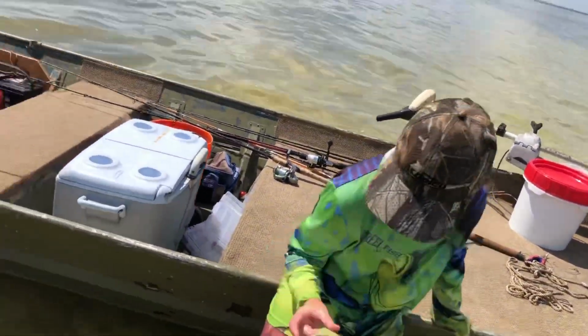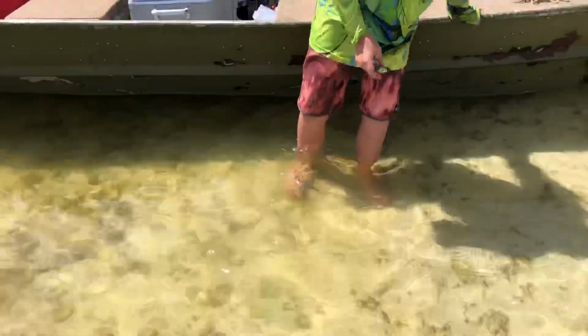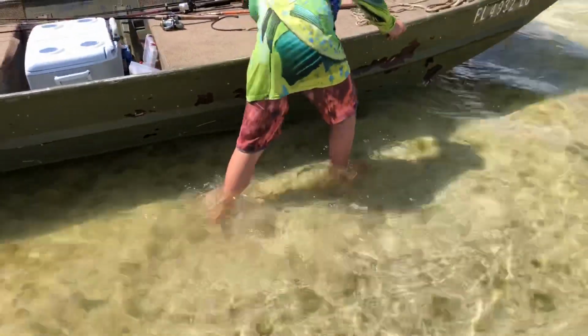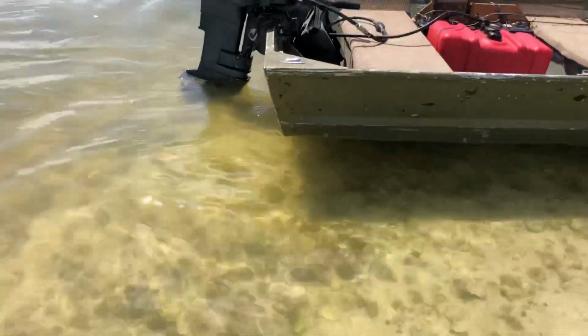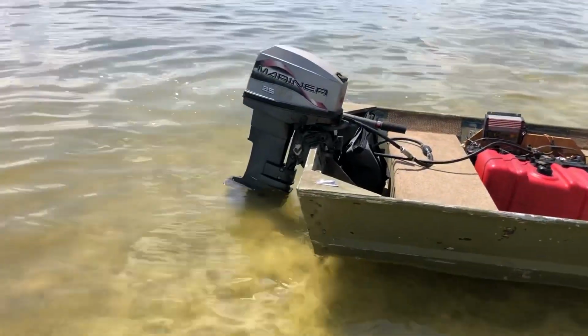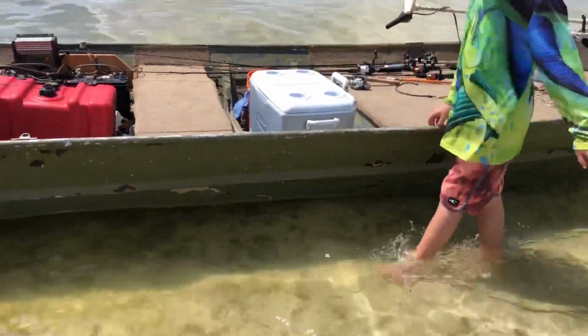And just to demonstrate how well these little John boats draft, I mean, I'm in ankle deep water. Kolten's up to his calf, maybe. Look at that. I can lift that motor up. The motor just started dragging. It's probably only dragging 3 inches, 4 inches of water.